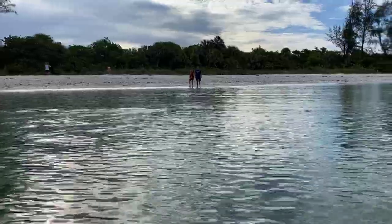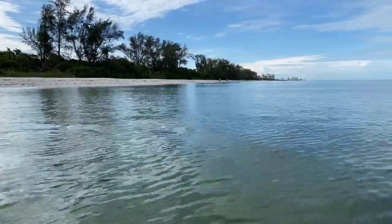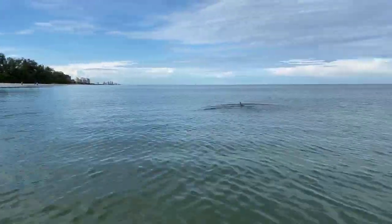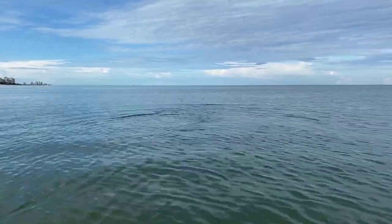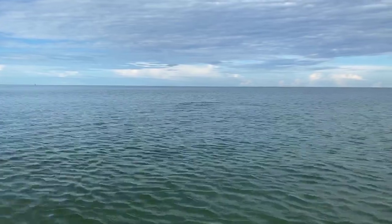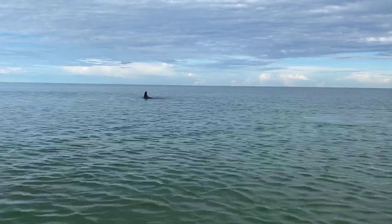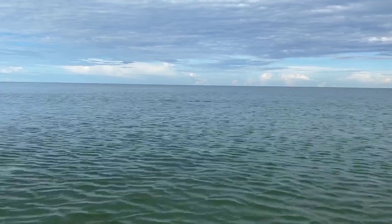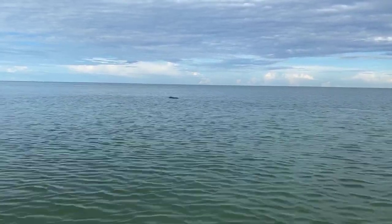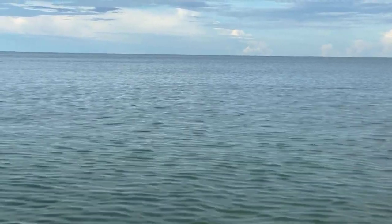He's right inside here between me and the beach. Right next to me. Circled around me. I had the camera zoomed in too much to see him. He came right around me. See if he comes back around. There's a couple of them out in deeper water. Where'd he go? Now the water's getting shallow here. He came right in front of me, right underneath me. Just incredible.